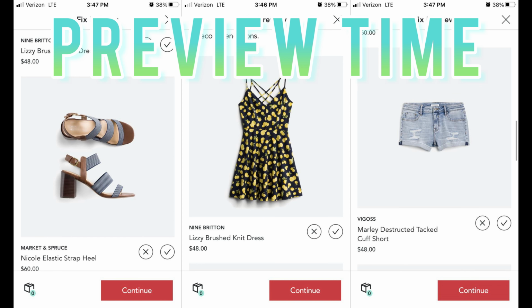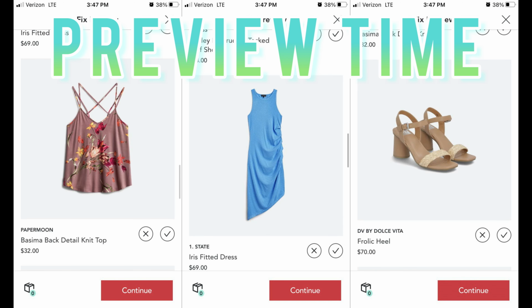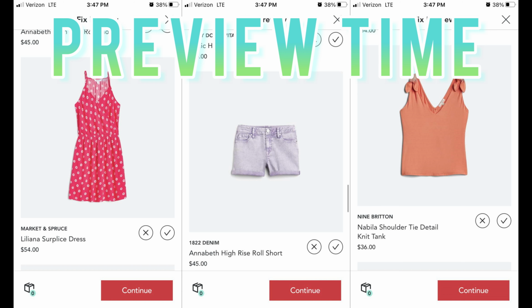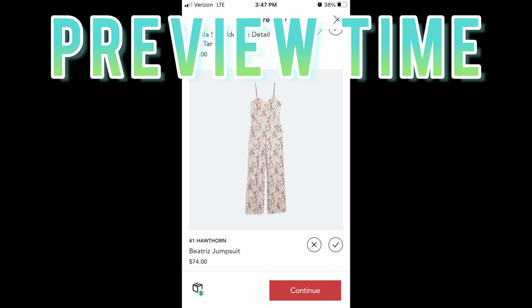I do believe during my preview, I picked 3 out of the 5 items. I don't quite remember exactly, as usual. But yeah, let's go ahead and see what my stylist has to say.